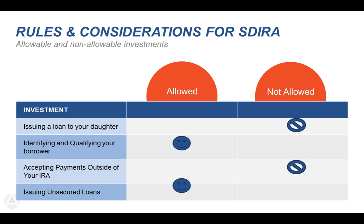If your daughter is an investor and you want to start helping your children start investing, you could partner with them. They bring money to the table, you bring money to the table, and then it goes out. You could certainly do that. Identifying and qualifying your borrower: you're absolutely allowed to do this. Just like you're allowed to pick your own stocks at Fidelity, you are the one that's going out there and ultimately identifying the investment, and that's in this case the person and the property that you're lending the money out to.